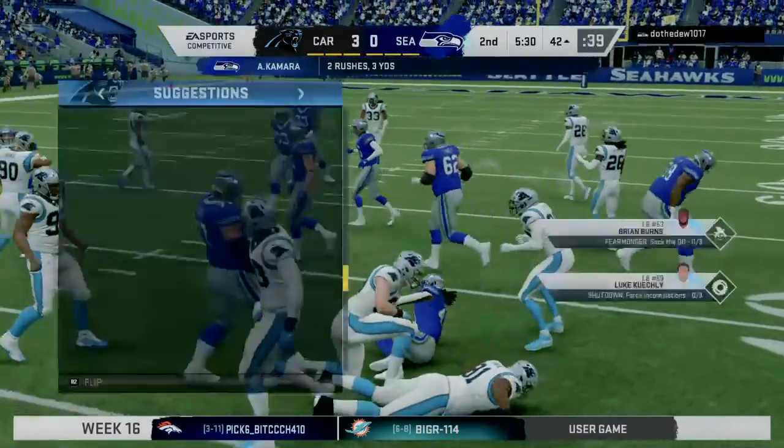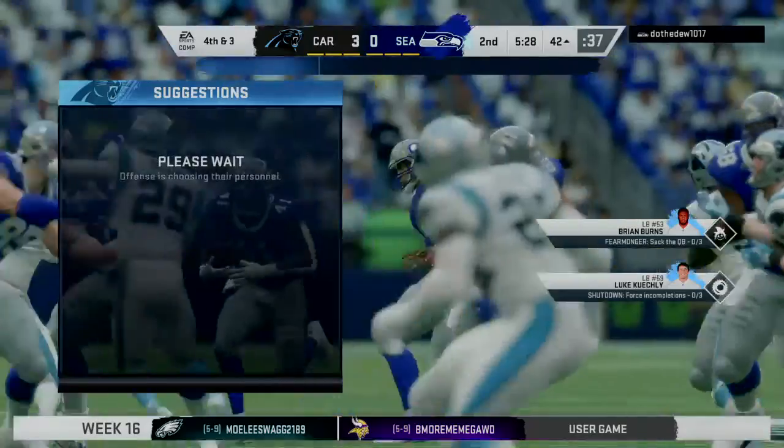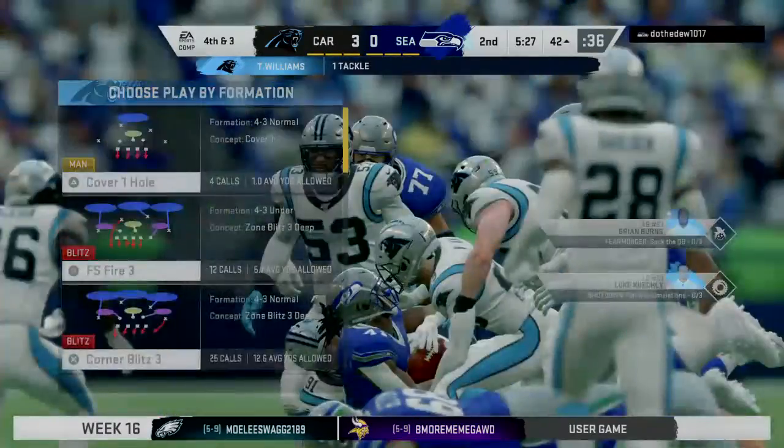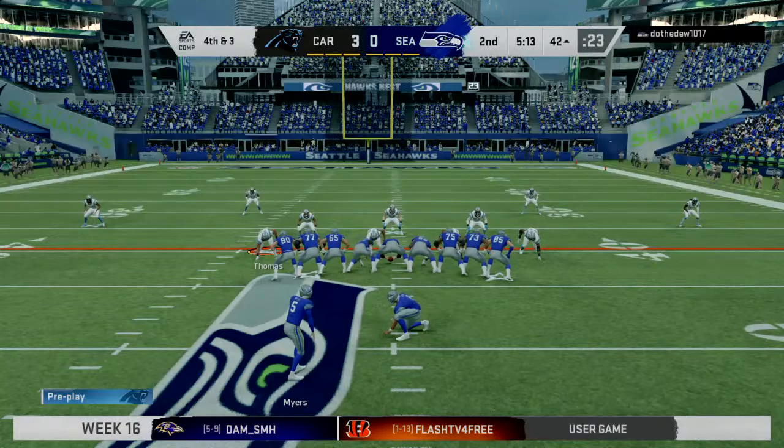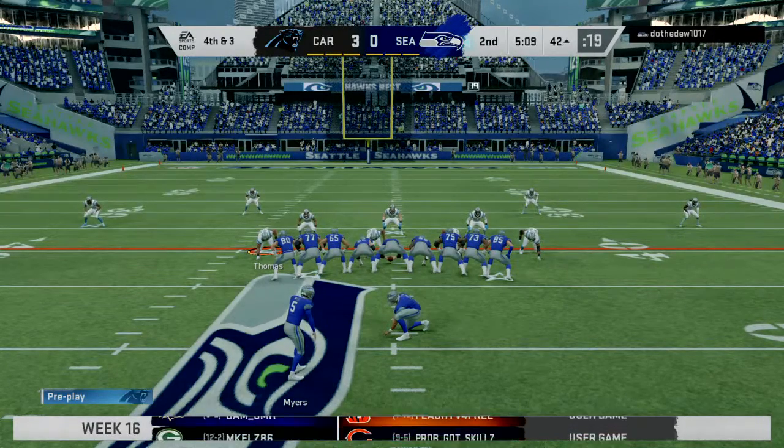And I don't think Kamara got there. Looks like they stopped him short. Call it no gain there, and it leads to a 4th down. Jason Myers for the Seahawks, field goal, a 59-yard attempt.